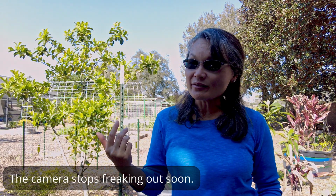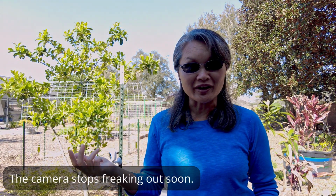Welcome to our garden. We wanted to show you the garden at this time of year, which is late winter, early spring. We actually wanted to do it in the dead of winter, but it didn't happen. The reason we wanted to show you at this particular time is because the garden is most bare, so you can see what it looks like when it's least productive, and you can also see the bones of the garden better.